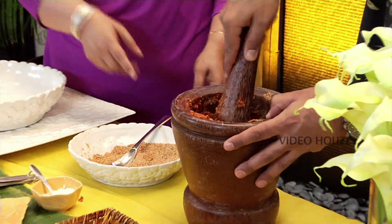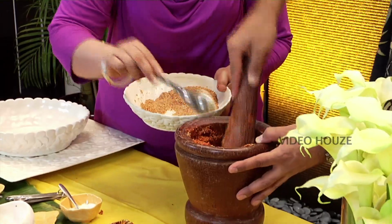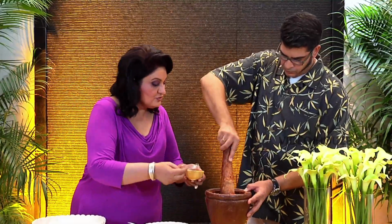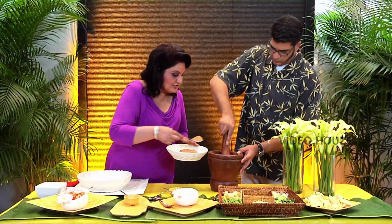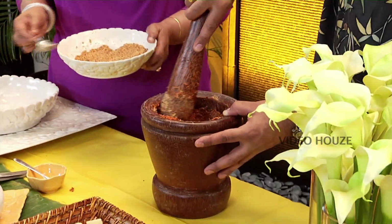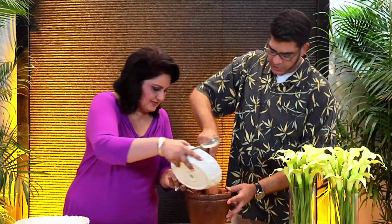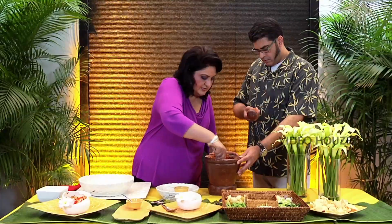The reason we are keeping it a bit dry is that once we make this, it can be stored in the freezer, and when you want to use it, you mix in a little bit of water, make it to a sauce consistency, and mix it with the vegetables. Interesting. So we don't want to add too much water. We're actually just using tamarind pulp. It's getting fairly dry now.